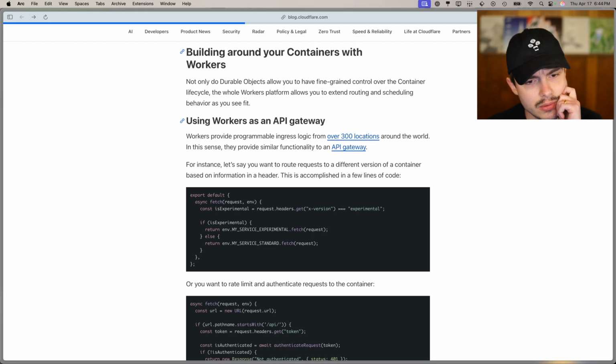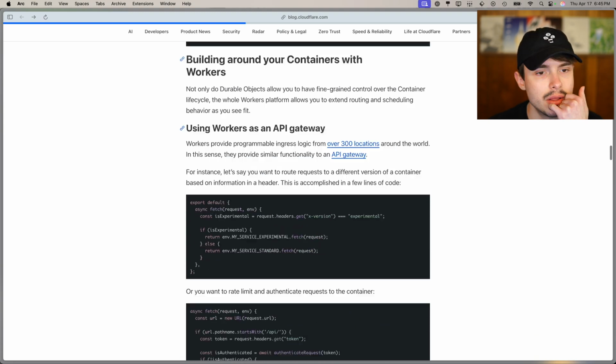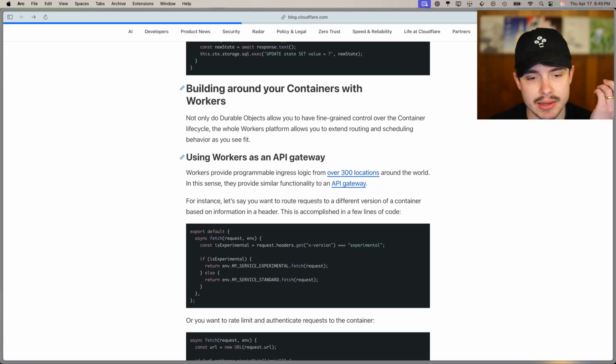So here it's saying in our fetch request, it's supposed to be in our worker, we're checking if there's an experimental flag or header set on X version. And then if it's experimental, we can call the specific experimental version of the service, otherwise standard. Cool. Or you want to rate limit and authenticate requests to the container. So this is all about acting as an API gateway.